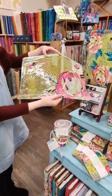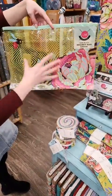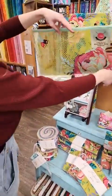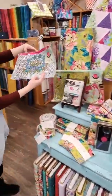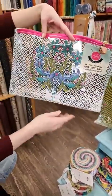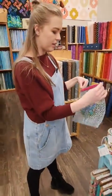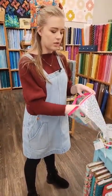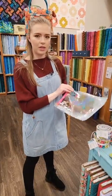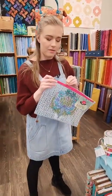We were very excited about these too. We love these project bags. We got the large one, which is 18 by 13, and it kind of goes along with the Kabloom fabric there. And then we also got in the smaller version here, which is 10 by 14. This one has the dragonfly design on here with that deco print on the back. So those are super fun. I love keeping my projects in here, especially once I cut out the pieces for the quilt or whatever project I'm working on. It's great to put them in the project bag so you don't lose the pieces, and you can keep everything together. So these are very handy.